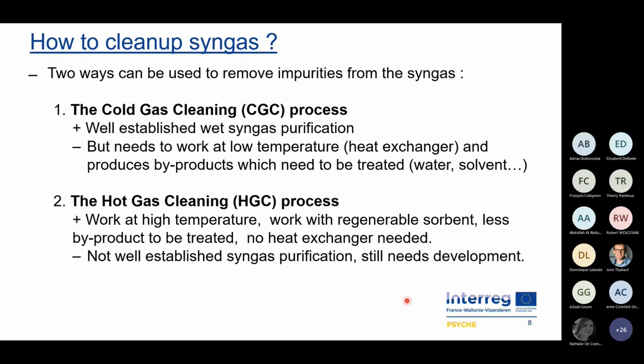The major problem with the cold gas cleaning is that we need to cool down the gas produced during the gasification, which means that we can lose a lot of energy. Also, a lot of the systems used can give some byproducts that need to be treated, like some use water or solvent and so on that needs to be handled for the processes.